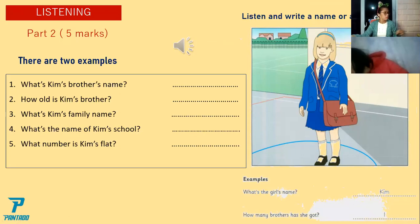Who's this? It's a photo of my friend. Her name's Kim. Is that K-I-M? Yes. Has Kim got brothers and sisters? She's got one brother. One? Yes. Can you see the answers? Now you listen and write a name or a number.